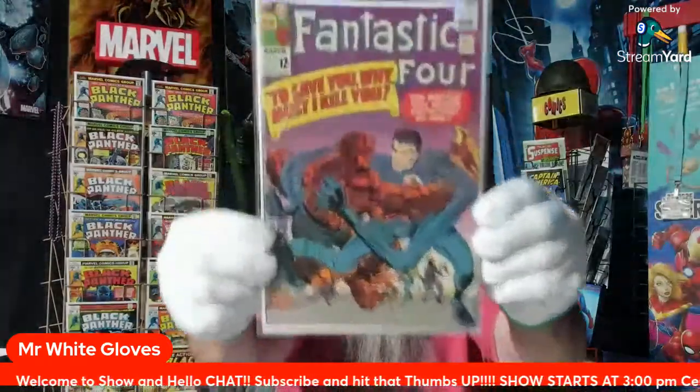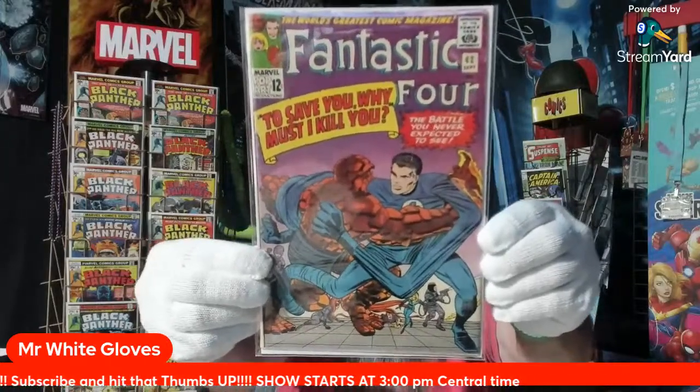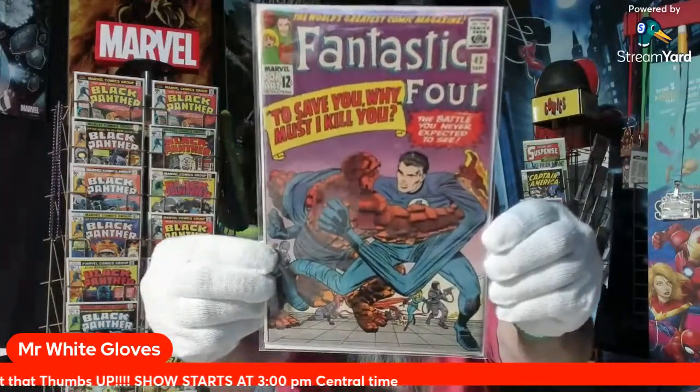And these two, evidently, woke up on the wrong side of the bed. But this beauty is going to be Fantastic Four number 42. Reed Richards and the Thing, what are they fighting over? I don't know. They're fighting over something. So, yeah, that was 42.